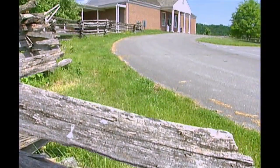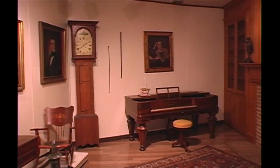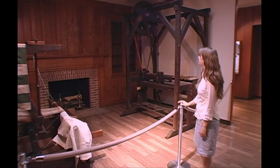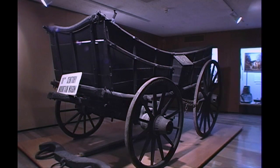Here at Rocky Mount, you can find history in a museum. We have artifacts from our time period, which is roughly pre-contact, pre-European contact, through the early 1800s. We have an 18th century wagon like folks would have used to travel in when they were moving.